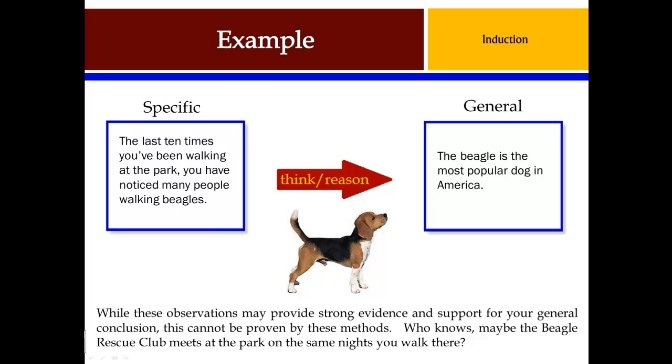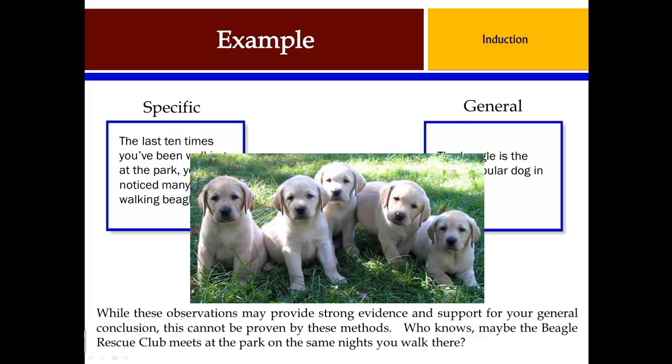Now, while these observations may provide a very strong amount of evidence and support for the general conclusion that you've made, this cannot be proven by these methods. Who knows? Maybe the Beagle Rescue Club meets at the park the same night that you walk there. And also, the American Kennel Club would argue that the Labrador Retriever is the most popular dog in America, because that dog is registered with the American Kennel Club more than any other dog and has been for the past 5 years.